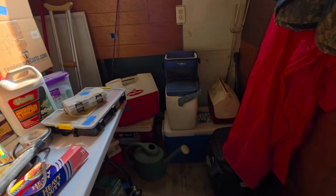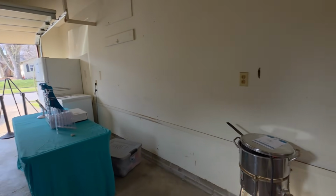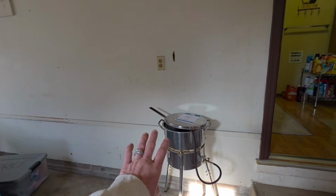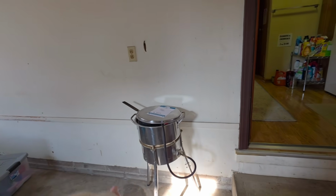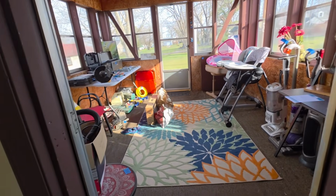Several cooler options. And we are still working on getting everything priced, so everything will be ready to go. This is where the propane fryer, like fish fryer, is located. That is a really heavy duty one. I'm gonna go ahead and take you this way into the sunroom.